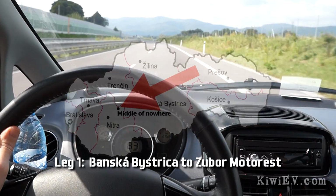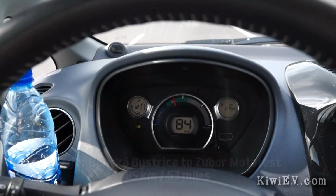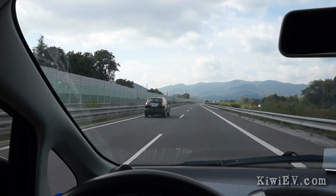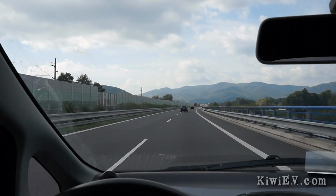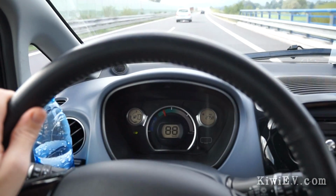Possibly the most boring drive I've ever partaken in, trying to keep the eco needle somewhere in the middle while trying not to hold up cars. And as you can see, well, Slovaks do drive pretty fast, but I feel like I'm a bit of an inconvenience. Still, we'll see what difference that extra charge made.